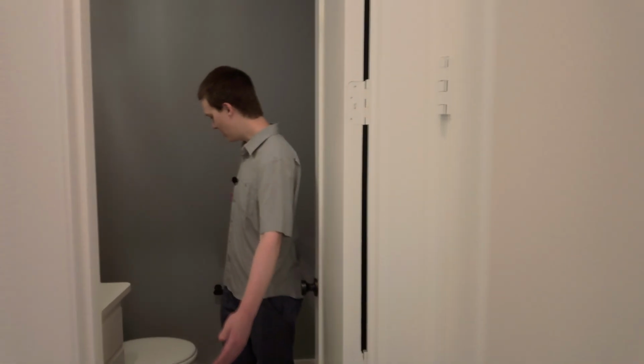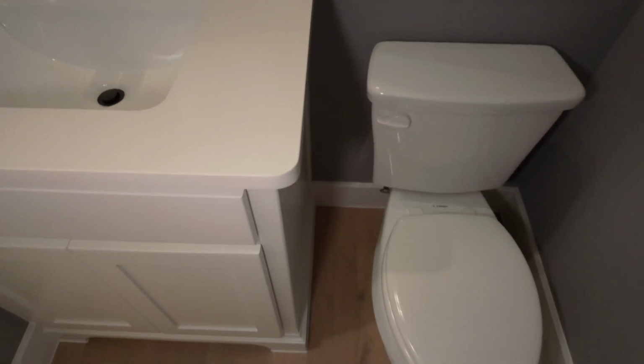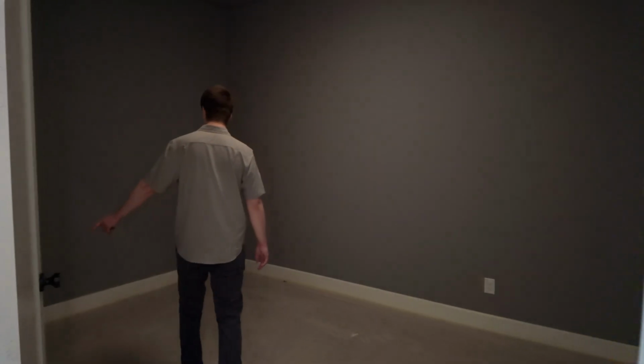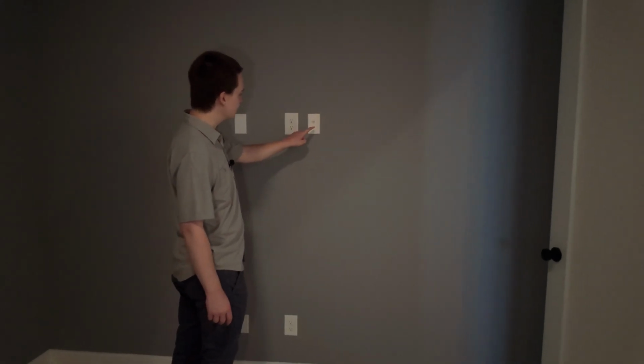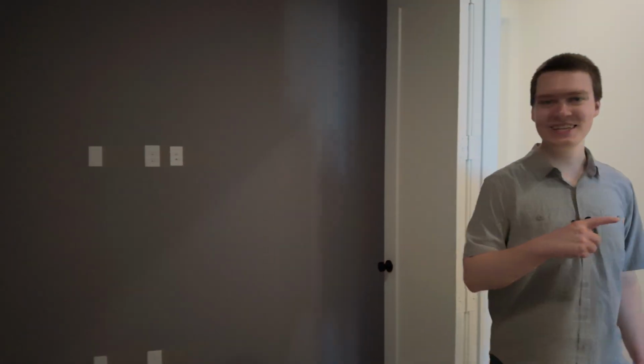Coming back in from the garage, past the mud space, is your hall half bath. Continuing down the hall is your media room, power along the walls. And on this wall, in addition to power, you have your coax and Cat 6. The color along the wall is a nice steel blue that matches the half bath. Let's continue to the other side.